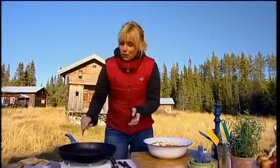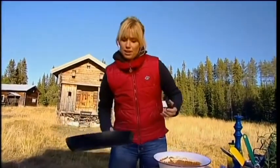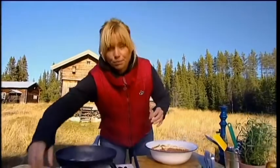So here we have the chanterelles, and it's important when you fry chanterelles or any kind of mushroom that the frying pan is very hot, because otherwise the chanterelles will start to boil in their own water. And then all the water will just be sucked out of them and they will lose shape and taste. So it's very important that your frying pan is hot. And also, when you clean your mushrooms, don't rinse them under cold water. Just take a brush and brush them, because you don't want to add more water.